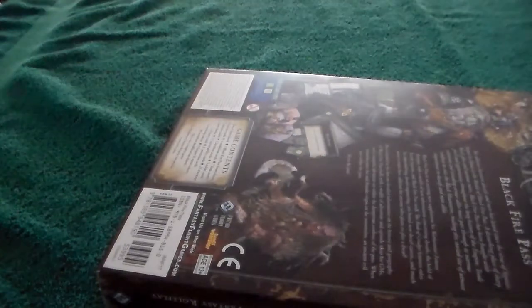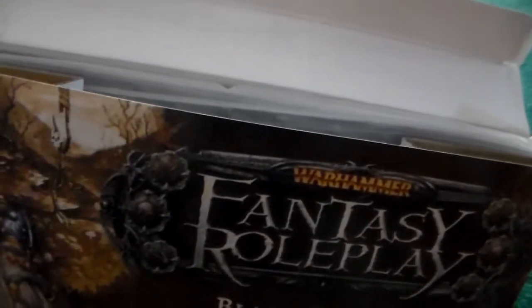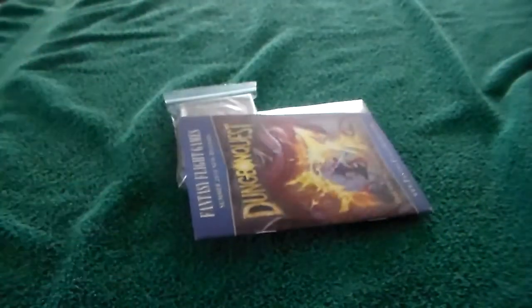Let me get the highly protective shrink wrap off of this first and throw that on the floor. Crack open the box here and let's see what we got in the box. Okay, we got cards, we got counters and markers and stuff like that, we got a couple books. Excuse me, Book of Grudges. It's okay. And then I always put this cardboard in there to strengthen it. And then we have, boom.